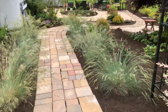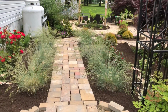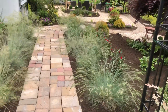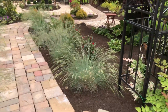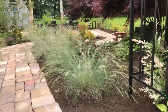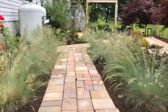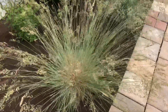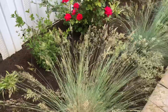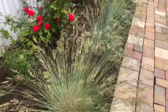And right here, my festuca grass. They're letting you know that this is a walkway. Honestly, I did not expect them to look like this. I remember googling pictures, but I didn't expect this, and I love it. They got these little flower heads. Like I said, I didn't expect them to be this big.